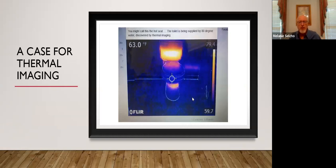And this is the case for thermal imaging. I did an inspection on a home, brand new construction, working my way from the top down. I was looking at the toilet, and I lifted the tank top off, and I saw steam coming out of the toilet. And when I flushed it, of course, there was hot water in the bowl as well. So when we see this, we can take a picture of it, and we can show that there is actually hot water. And this happened to be a situation where the actual water supply was on CPVC, and it was crossed over during construction.